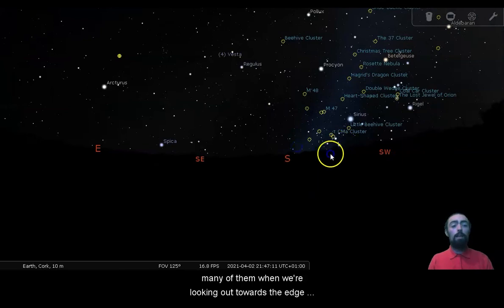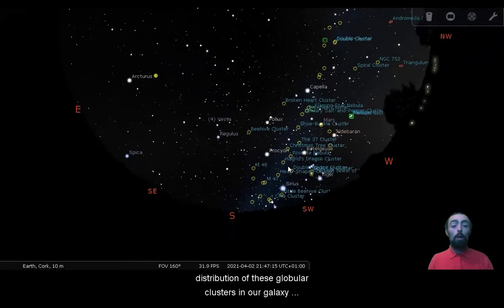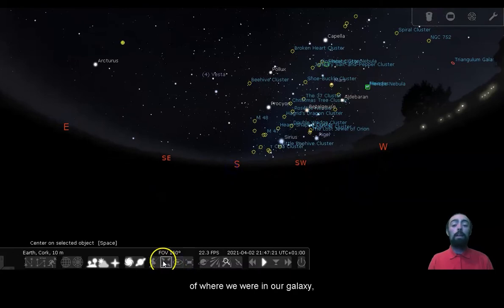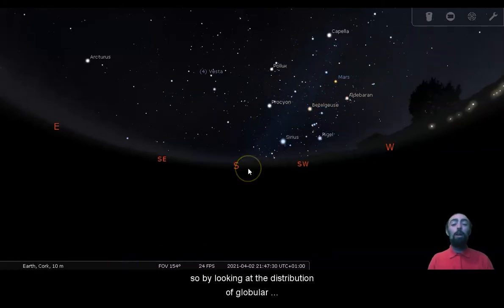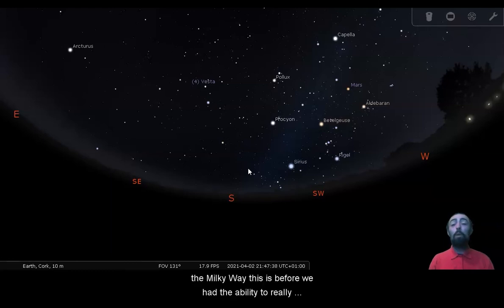We don't see as many of them when we're looking out towards the edge of the galaxy. So by looking at the distribution of these globular clusters in our galaxy compared to other galaxies, we were able to get an idea of where we were in our galaxy. We're about 3/4 of the way from the center, about 1/4 of the way out to the edge. So by studying the distribution of globular clusters around other galaxies, we were able to infer our position within the Milky Way.